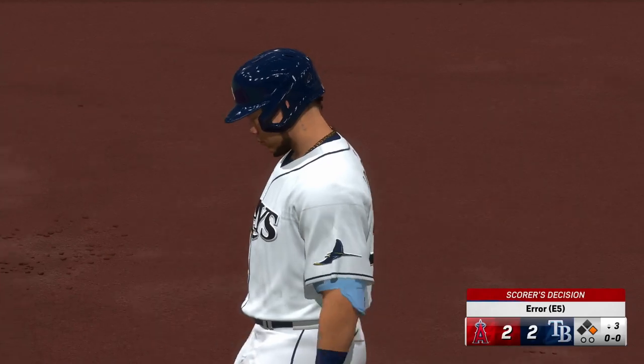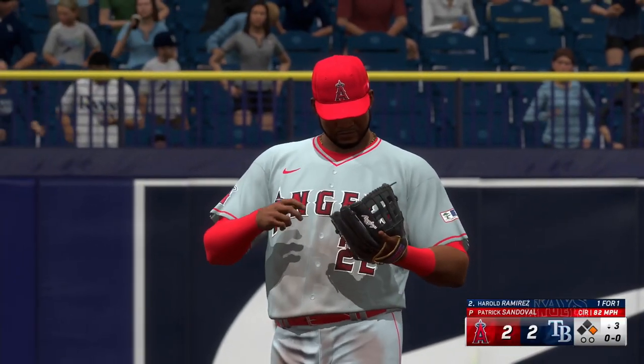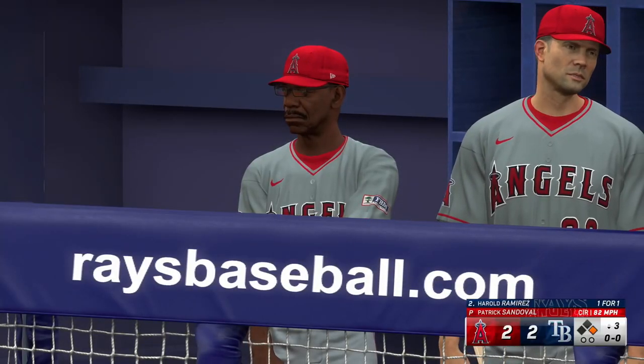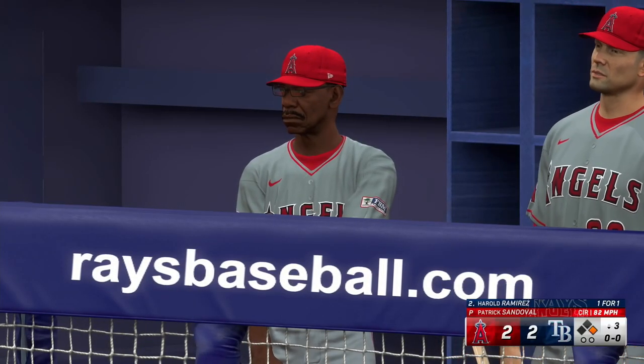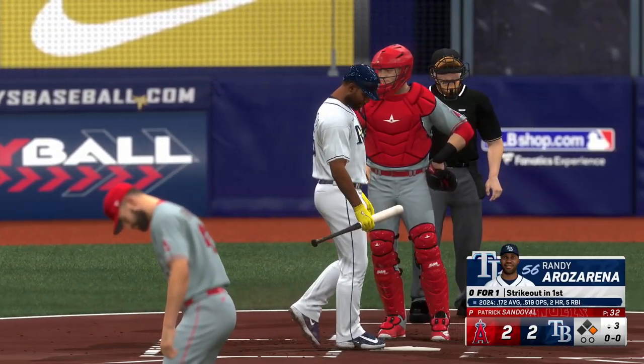Story of their season so far. Things just not clicking into place. Fundamentals on all sides of the ball are lacking, and it's tough to win games at this level if you're not playing clean baseball as a team. And here is Randy Arozarena.